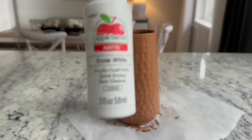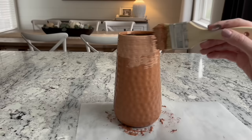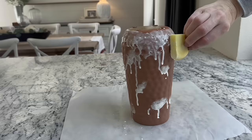Once painted, I decided that I actually wanted it a little lighter, so here I'm just mixing in some white paint, and this is more the color that I was hoping for. Once dry, I am dabbing on some very watered down chalk paint. What I'm trying to do here is give this almost an aged terracotta look.